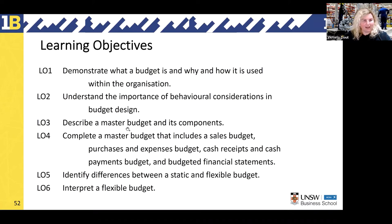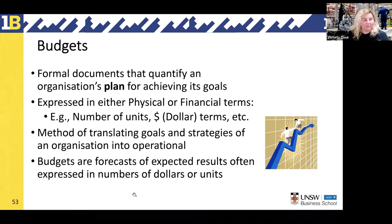We're going to look at the master budget and the little budgets that go inside of it, and look at how to complete those budgets. I'm going to introduce you to static versus flexible budgets and how to interpret a flexible budget. So a budget is a plan for a whole company, how they're going to achieve particular goals.